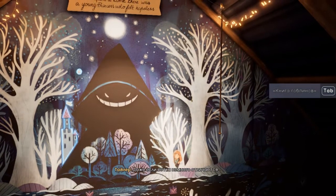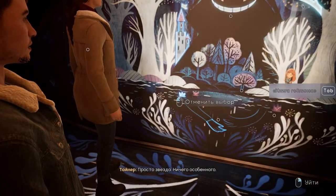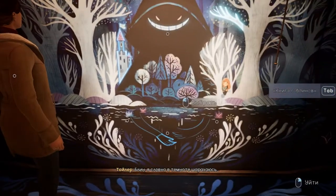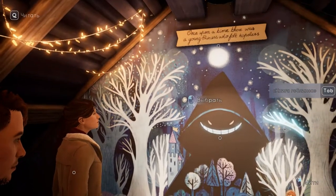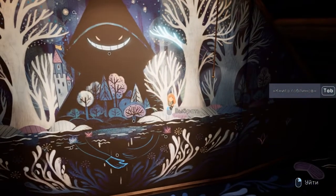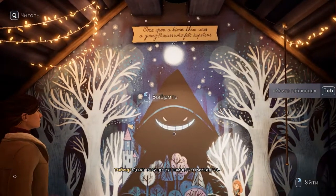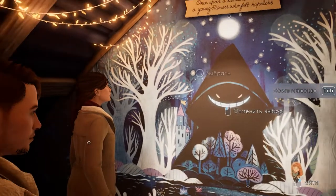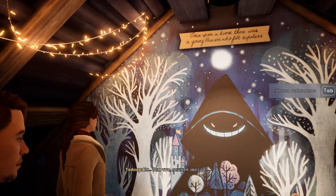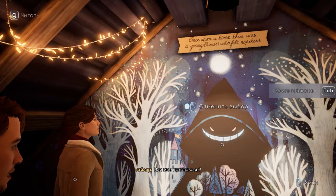Even if the branch is a little different, I don't really think that means anything. Does his smile look different to you? It's just a random star. I'm really grasping at straws here. Wait. Huh. Is there an extra star here? Or am I just imagining that?